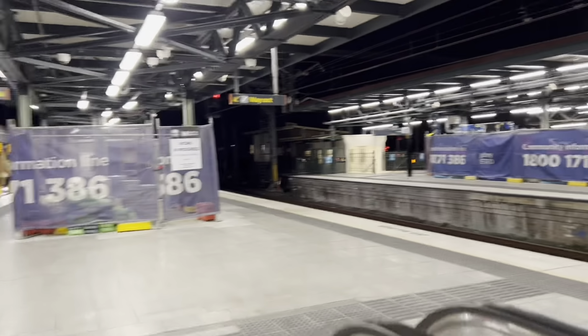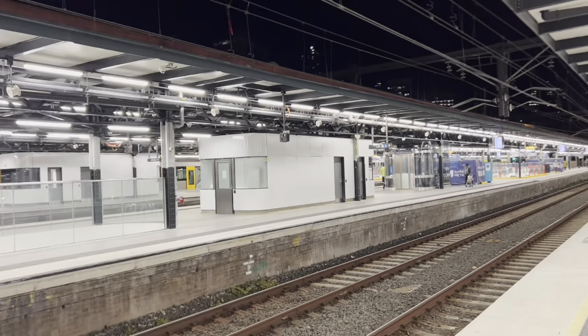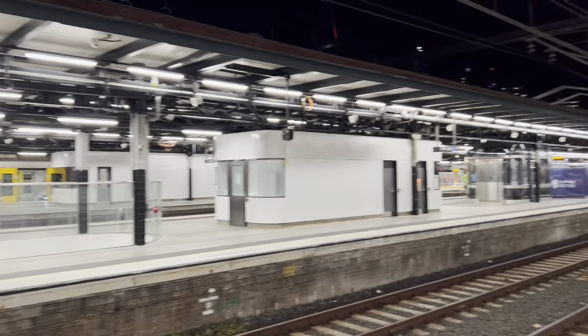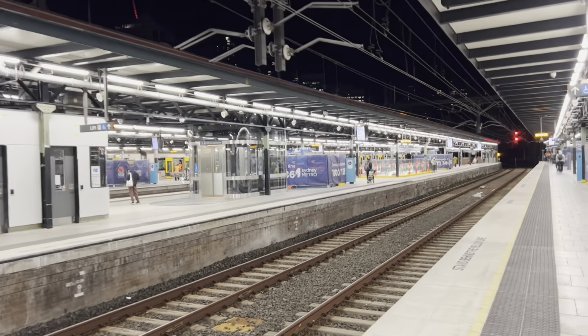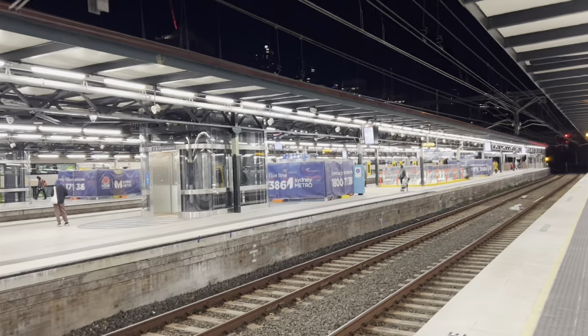We can have a bit of a look at the tiling work on 16 to 19. So all up this end of all the platforms are done, so that's the Redfern end. There's just been a little bit of a gap on a couple of the platforms. Just up here a bit.